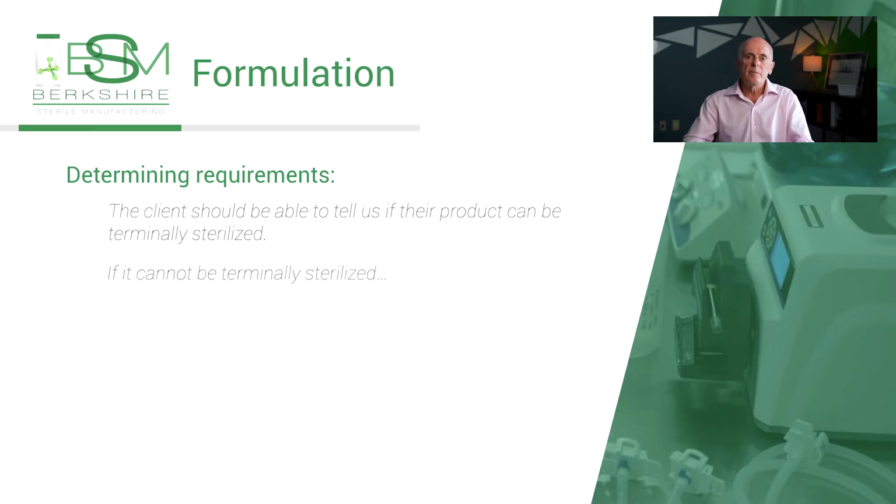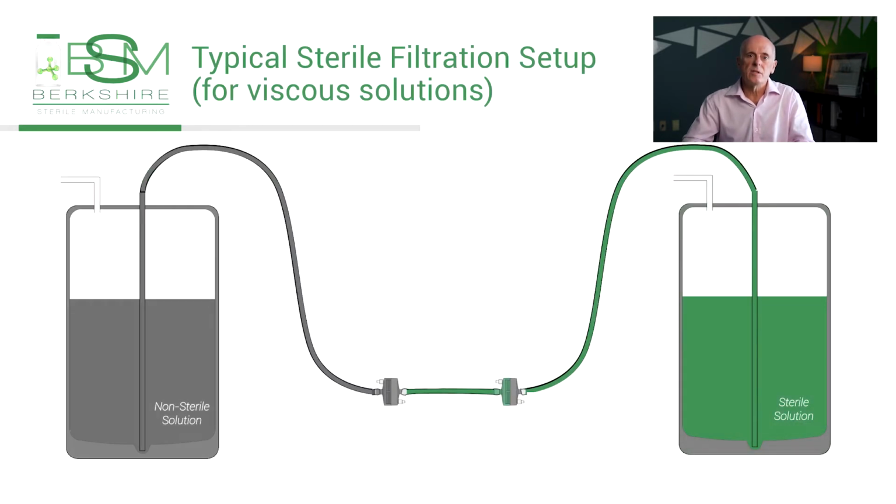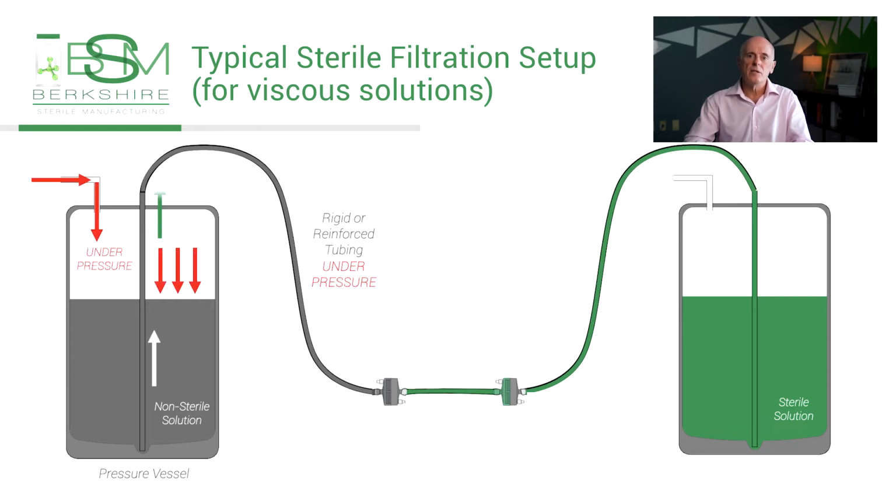If the product cannot be terminally sterilized, which is often the case, then we move to determine if we can sterile filter the product. As Ben described, a typical sterile filtration setup for highly viscous drug products is to formulate the product in a pressure vessel. The vessel is sealed, and compressed air or nitrogen is used with pressure-rated tubing to push the product through the sterile filters. The filters are connected to a pressure-rated sterile receiving vessel, a pressure vessel, from which the product will be filled.